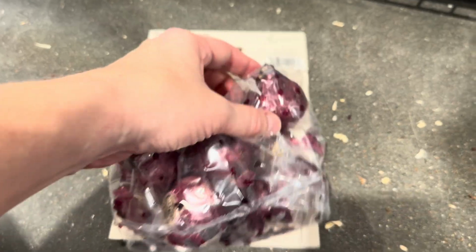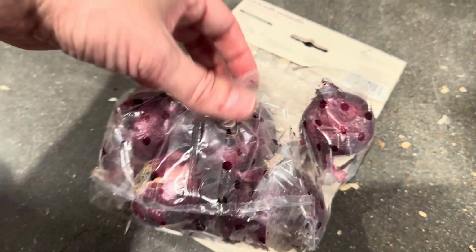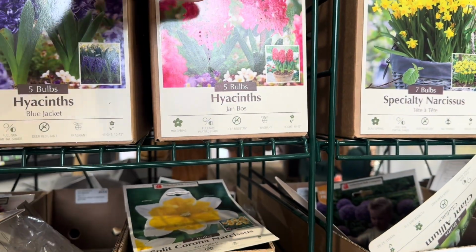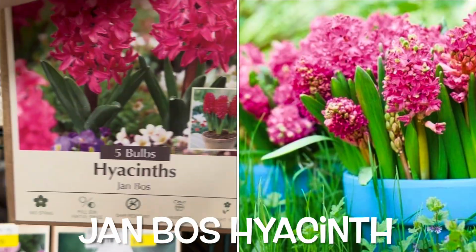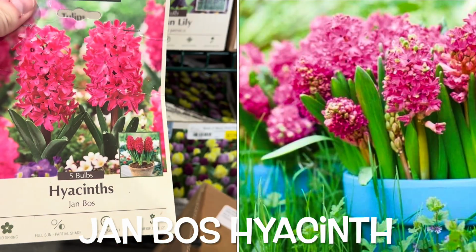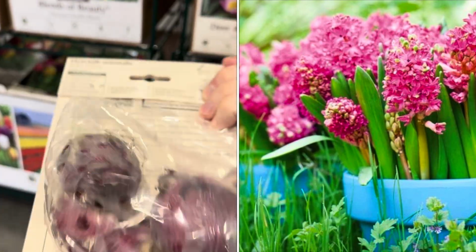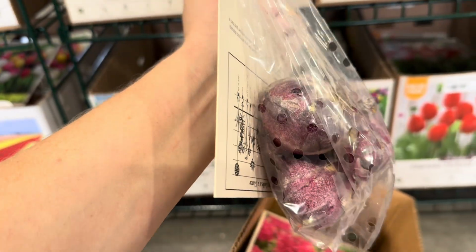And look at these bulbs. I wonder if y'all can see, they're like iridescent. So pretty. Love them. This next variety is called Jan Bos, I think. 5 bulbs for $7. Hardy zones 2 through 10, height 10 to 12 inches tall. So again, beautiful bulbs that are like iridescent.